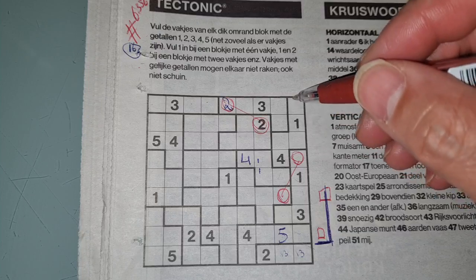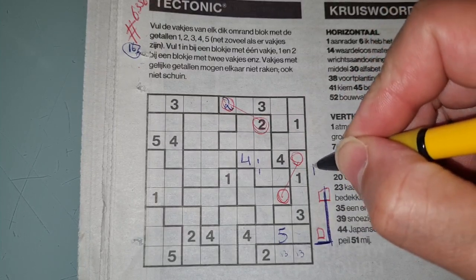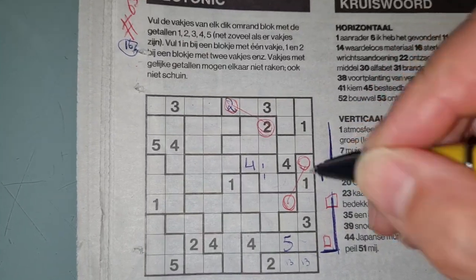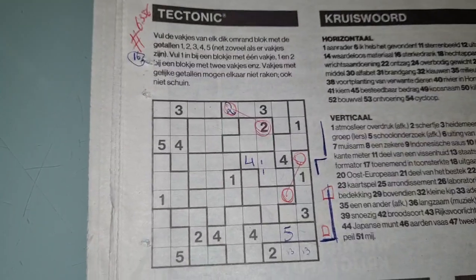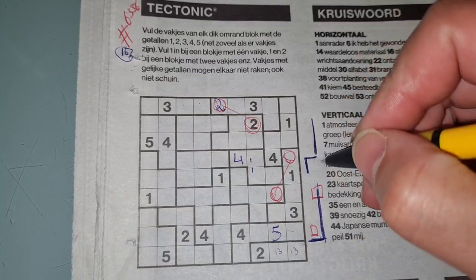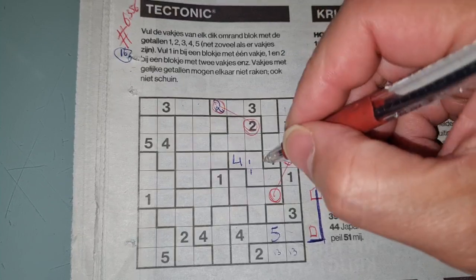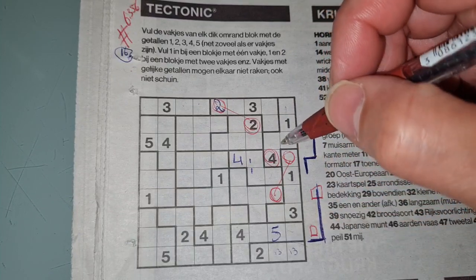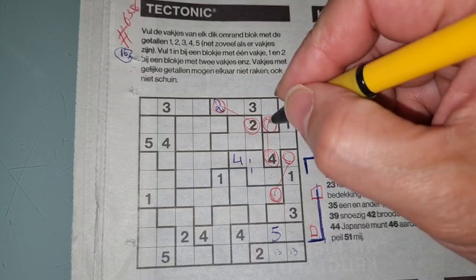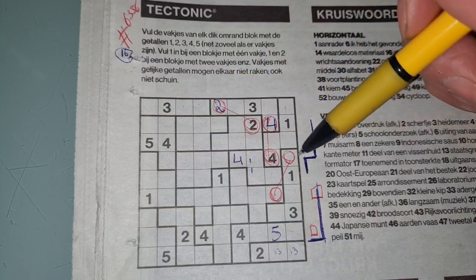Then the following shape, how about this shape? Let me draw this shape here then. When you see this kind of shape, apologies, bumped the camera. When you see this kind of shape, remember that this box has the same number as that box. So in this case, it's a 4. Alright. Okay, do we have more of these kind of shapes? No.